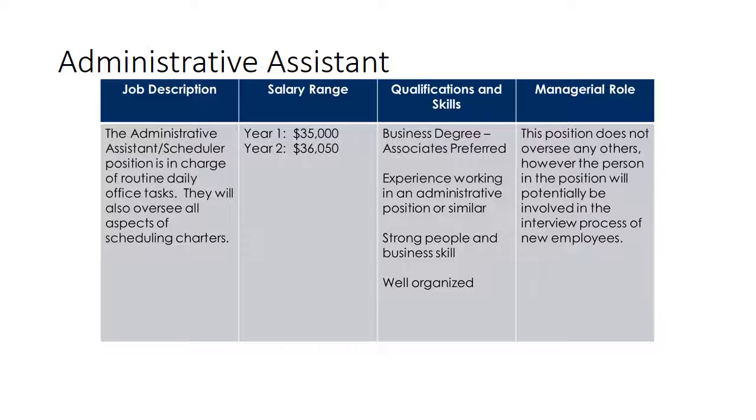So if a person is scheduled to fly on a Monday at 3 o'clock in the afternoon, that morning they're going to be in charge of ensuring that the people are still booked and that they have confirmed that flight. And they will be in charge of making sure that the pilot is aware of that flight for the day.